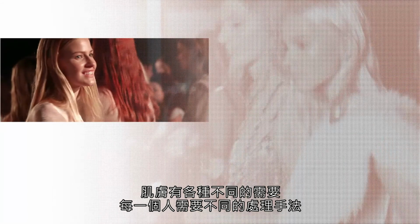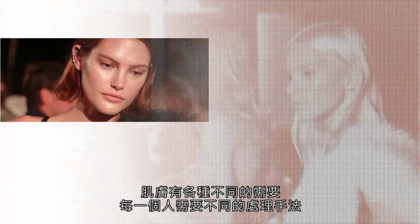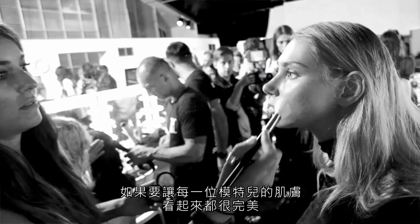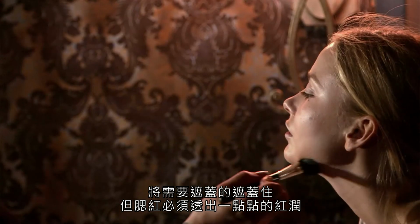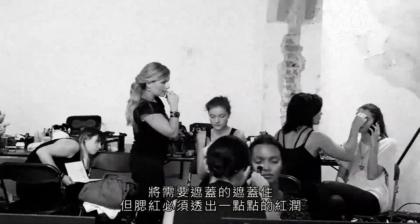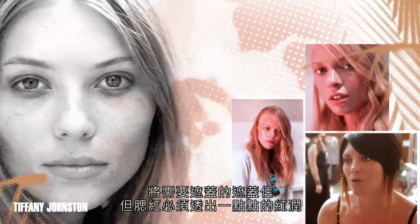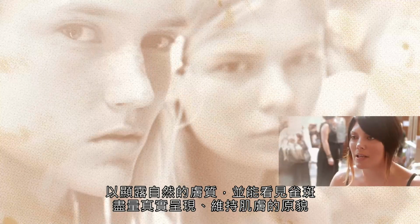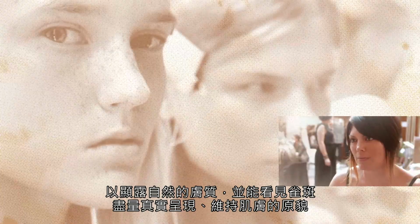Each skin is different and each one needs a different treatment. So the undertones are really important to achieve the perfect skin and make it look perfect for each model. What we're really doing is covering what needs to be covered, but let a little bit of the redness show through, let the natural texture show through, let freckles be seen, really keeping it as raw and as real as possible.